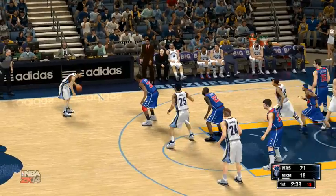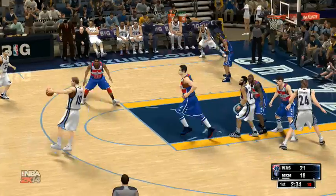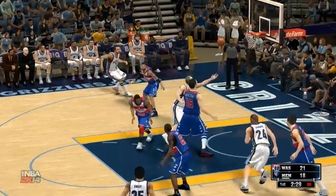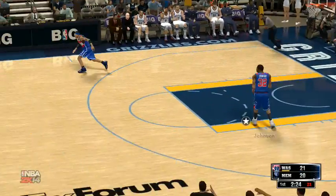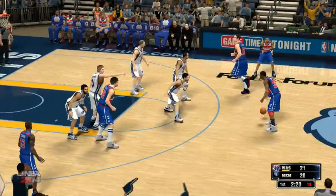Outside, Jones. Back to Kerr. Lock at 6. The feather touch on the finger roll. Beautiful. Kerr's got his first basket of the night. Even with the defense lurking, he made it look easy with the soft finger roll.